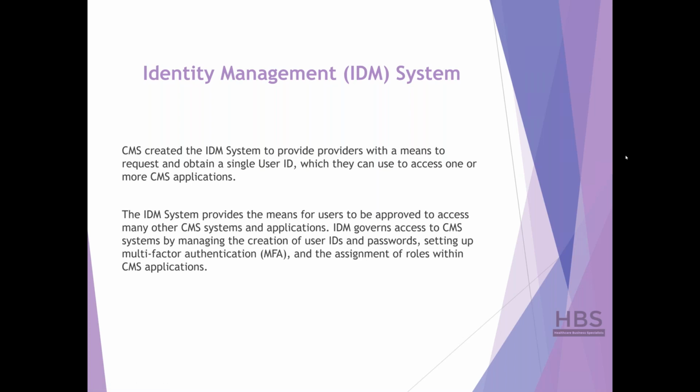Basically, I'm going to cover the IDM system, which was set up so that end users can use the same login credentials across multiple CMS applications. They did publish a user guide that's 79 pages long. If you want some light reading, I'm happy to forward that to you, but I've tried to condense what you need in the next few slides.